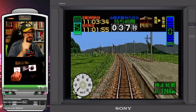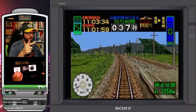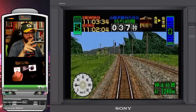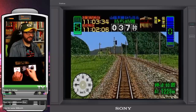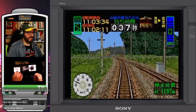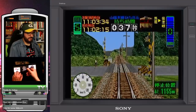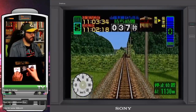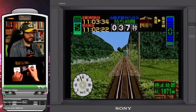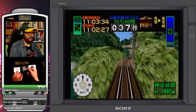All the doors are closed, green light, end of the speed limit zone. Do you remember this one on Densha de GO 3? Look at the PlayStation built in the mountains in the back. As we gain speed, 30, 40, 50, 60 there.